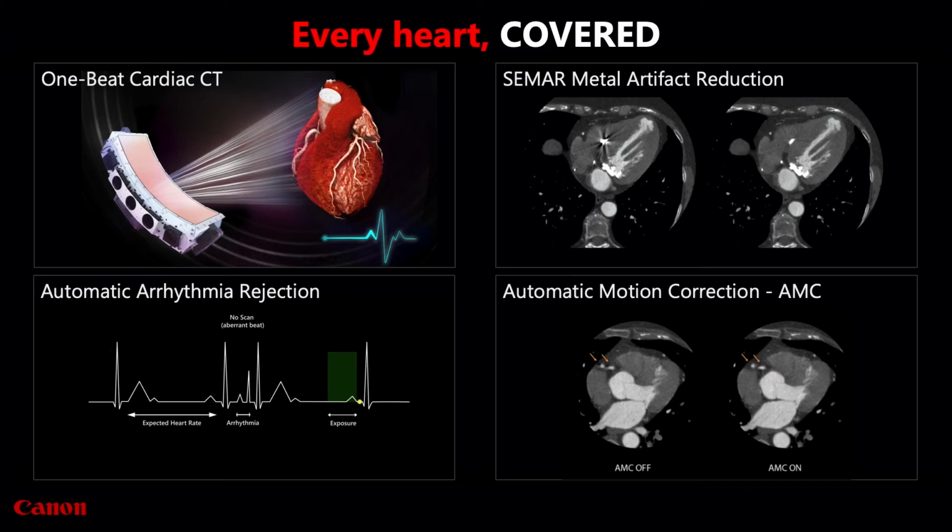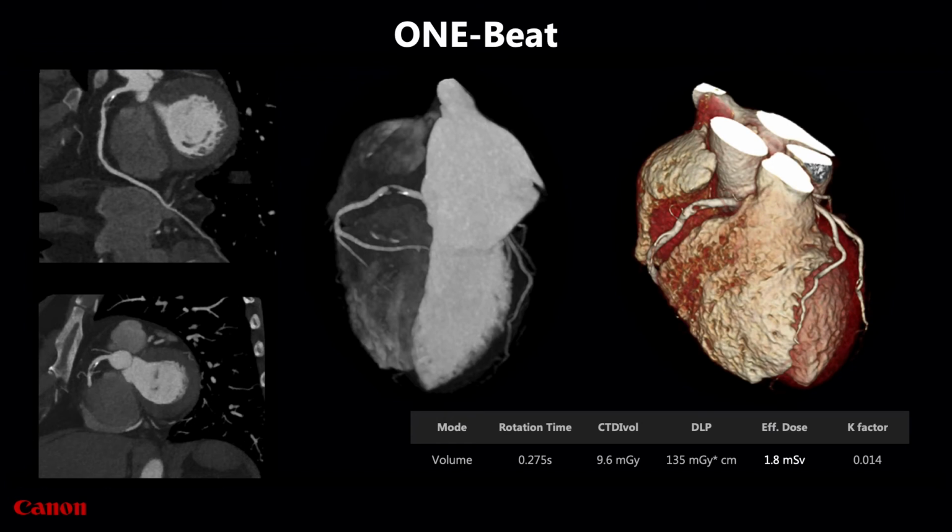Cardiac adaptive motion correction compensates for motion within the coronaries. It enhances the visibility of coronary segments with motion and reduces cardiac motion for patients with higher heart rates. With this technology, you can expect diagnostic quality images at a low dose. This image was captured from a single heartbeat with no table motion.